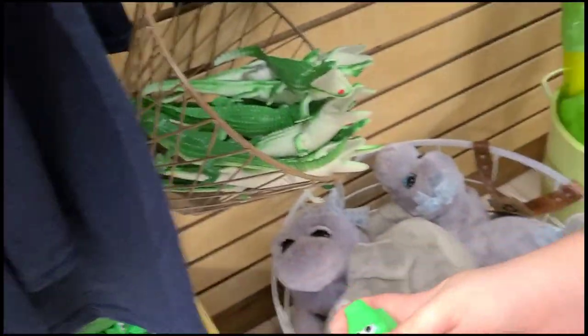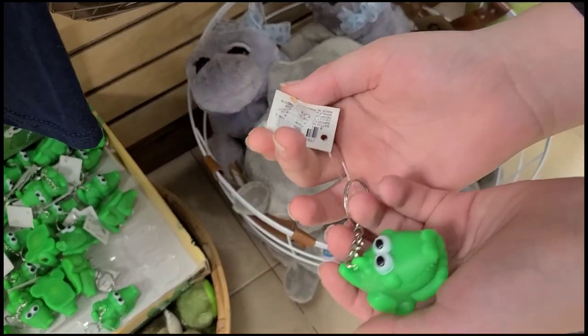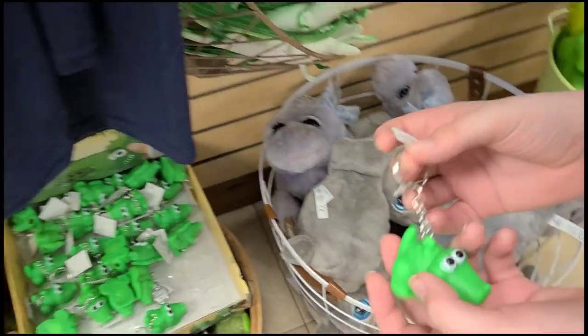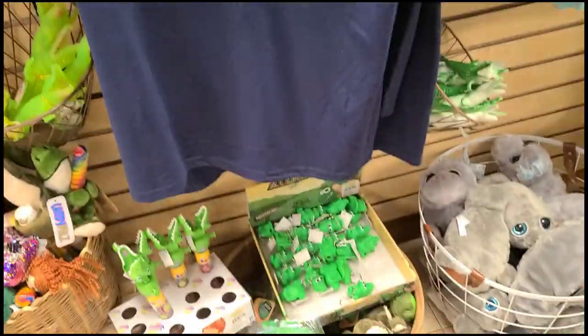No, the little gator thingy. These things? What is it? Oh yeah, they're tiny gator keychains. How much is he? He is $195. Oh, we want that. Put that in the cart. We don't have a cart. I don't know. You could also use this ring. We're getting that.